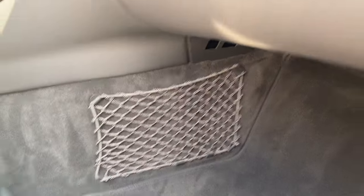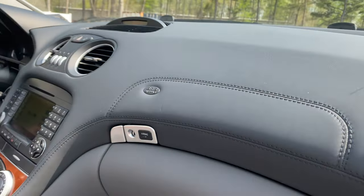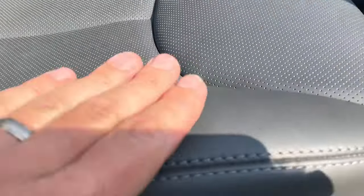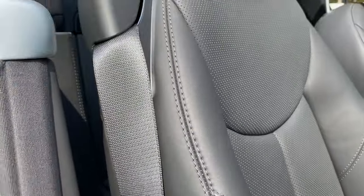First aid kit, netting perfect, nothing's ever been in it, and a truly 10 out of 10 interior. Bolsters perfect, never been dyed. There's no stress cracks even, which is incredible. Just an absolutely brand new car.